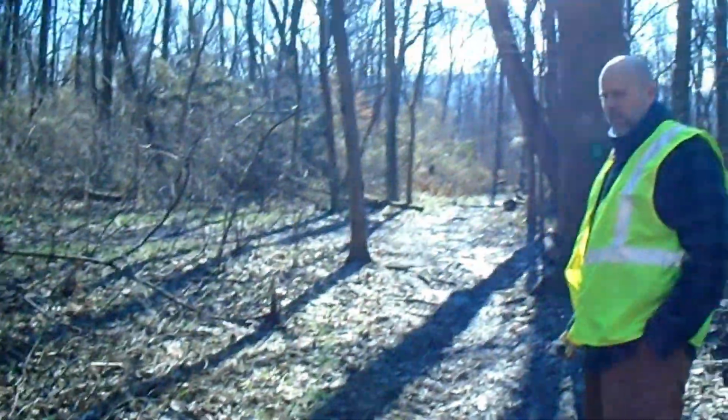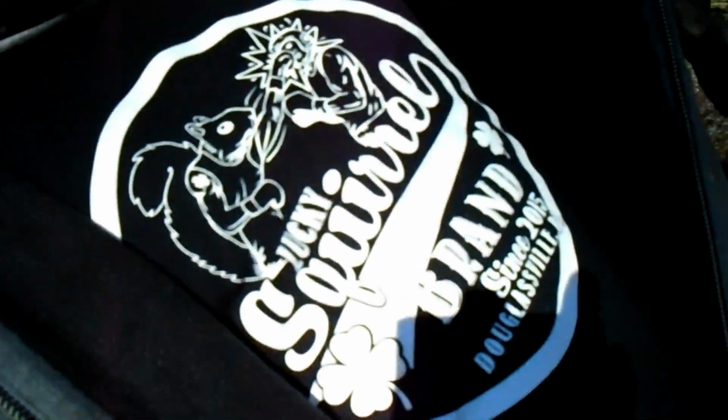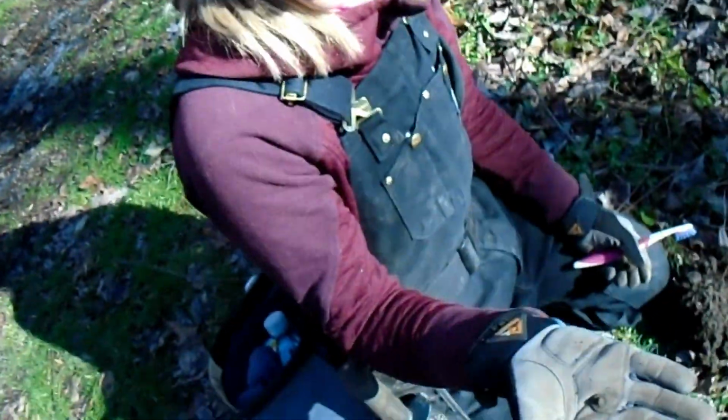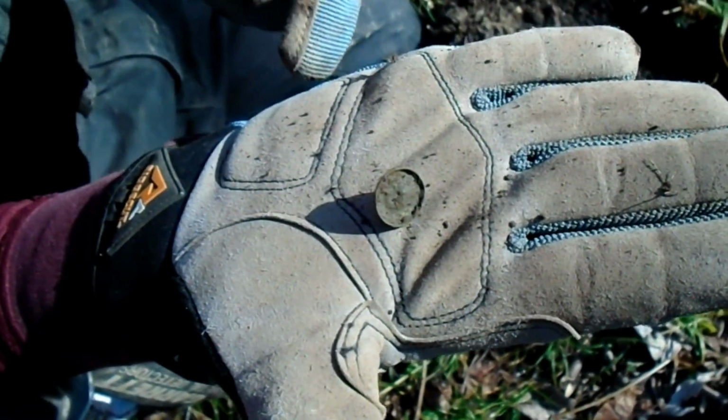Dirt. Yep. Just dirt. Alright, we're here with Kevin from Lucky Squirrel. I'm wearing the shirt and the hat. Cool. Great screen printing place, and they did our logos. We're working around a little old home site here. This is our first, we just got here, so that's a good sign.